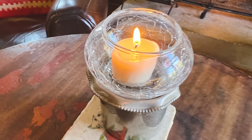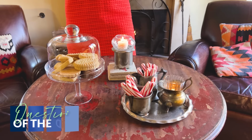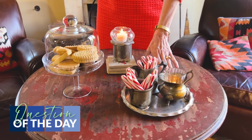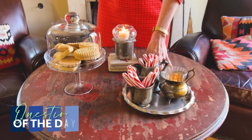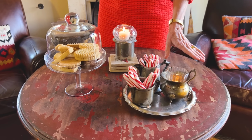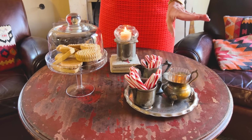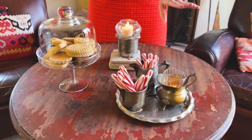So this is my question of the day. Do you guys do that same thing? Do you see an image and really carefully deconstruct it, looking at it as a still life with its respective components to see how you can put it together and you can recreate it, if not exactly, then in spirit? So this is my first little tableau that I wanted to show you.